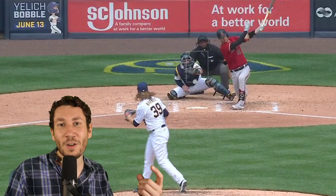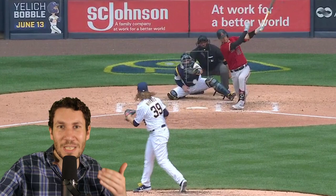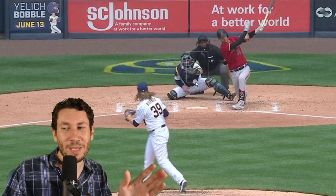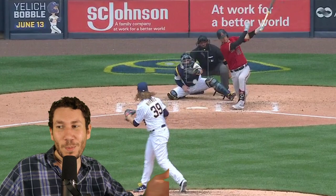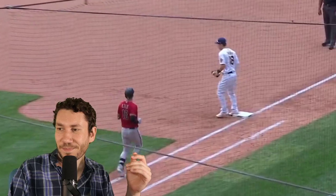And the reason you're throwing that curveball is not to surprise him and freeze him in the zone. You're doing it because you think he's going to be on his front foot and committed. So I want that to be understood. This looks like it's a really good location. It's on the bottom edge, but he gave Carson Kelly an opportunity to put this ball in play. Fortunately for Burnes, it went into the glove and he got his third out.